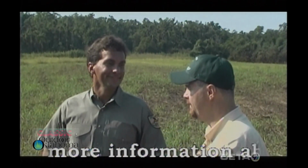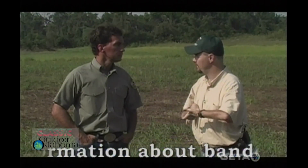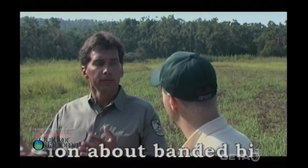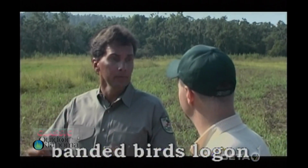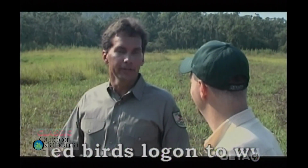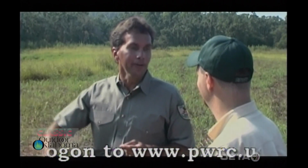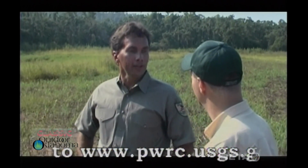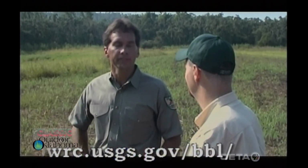Now, when they do that, they get a certificate as well as being able to keep the band. Is that correct? That's correct. And also, it gives them some information that they would like to have in terms of where this bird was banded. It's a real common question. Did this bird get banded 5 miles from here? Or did it get banded in North Dakota? They just won't know unless they call that number in. And like I said, they do get to keep the band. That's the other common misconception.